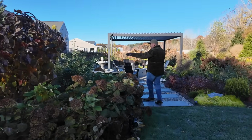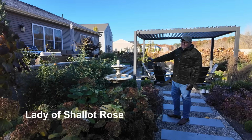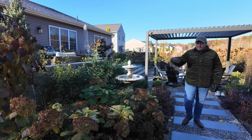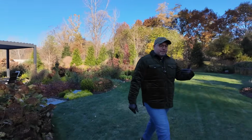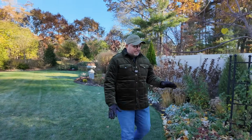Our hedge of Lady of Shalott roses, our fountain, which needs to be cleaned out because it's iced up all over the top, and Walker's Low catmint. But let's go back that way. Take you up the east mixed border and wrap it up.